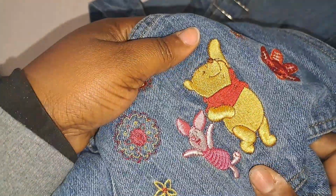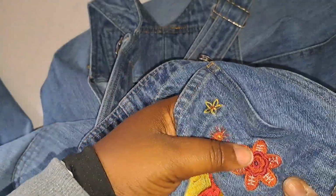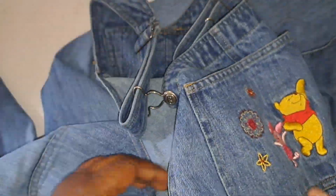Before I go to the next buttons, let's do this first. I turn on the flash so you can see inside the pocket. You know, the embroidery on this is so pretty, really pretty. The Winnie the Pooh, the flowers is really pretty. I don't know if you guys see it properly, but it's really pretty.